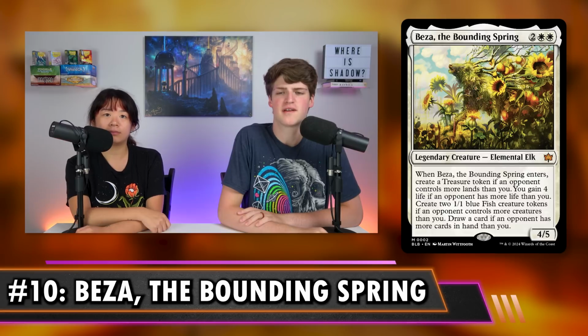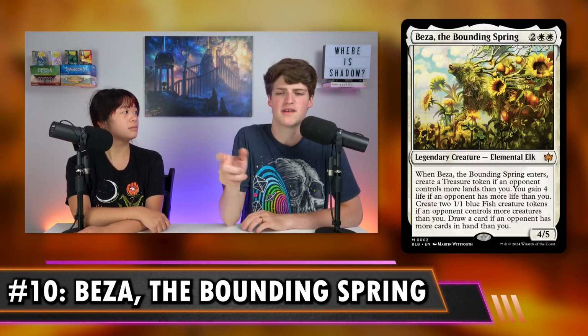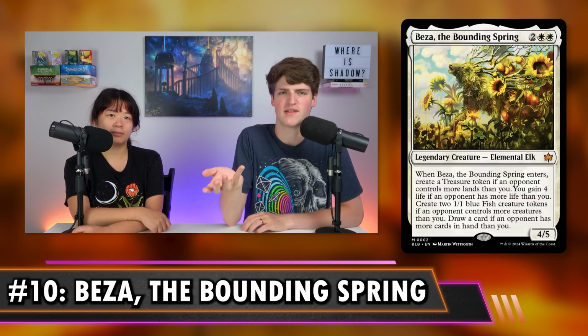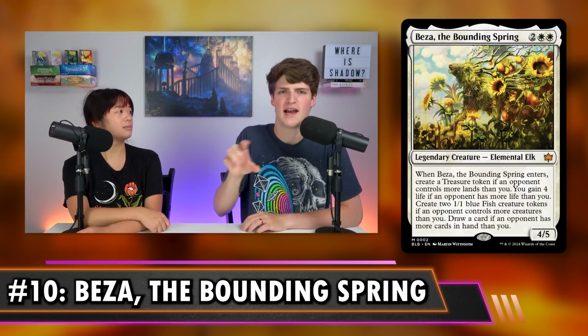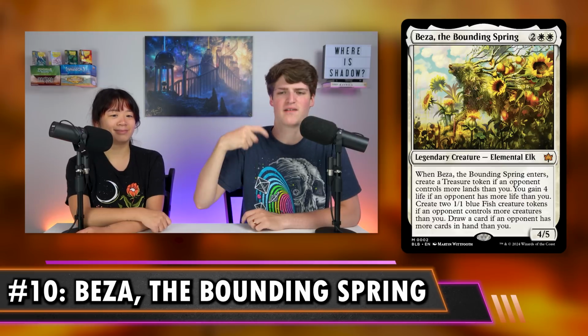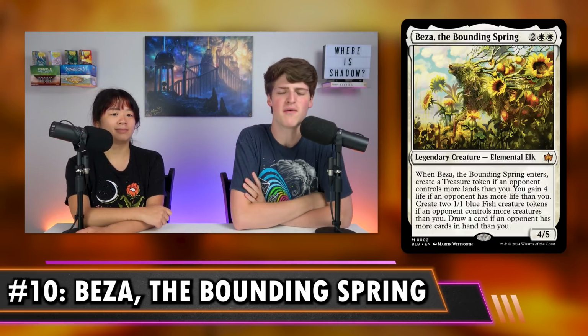The treasure aspect of it is one of the only abilities in there that doesn't happen less if you flicker Beza. So if I have 6 lands and somebody else has 7 lands and I start flickering Beza, I will always get the treasure from that because I'll still be down lands. Unlike if I'm gaining life, I'll eventually have the highest life, and if I get creatures, I'll eventually have the most creatures. But that one is repeatable, so maybe there's something you can do with that.